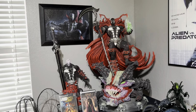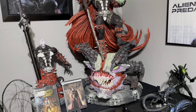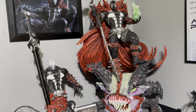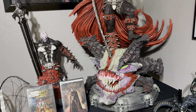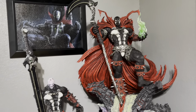Okay, so the first piece we'll talk about is this custom Spawn 1/4. This was the piece that I talked about in the last video that I wasn't able to get, but I said screw it. I went and picked it up anyways. Just could not pass up the deal. And I really did not want to pay like $1,200 for shipping on this piece alone.